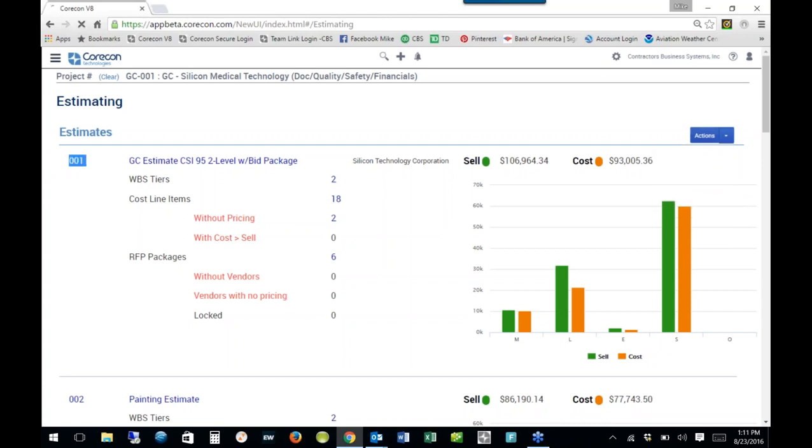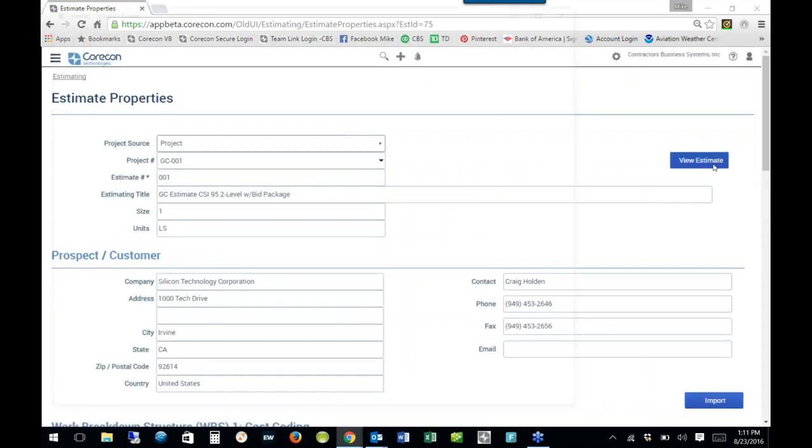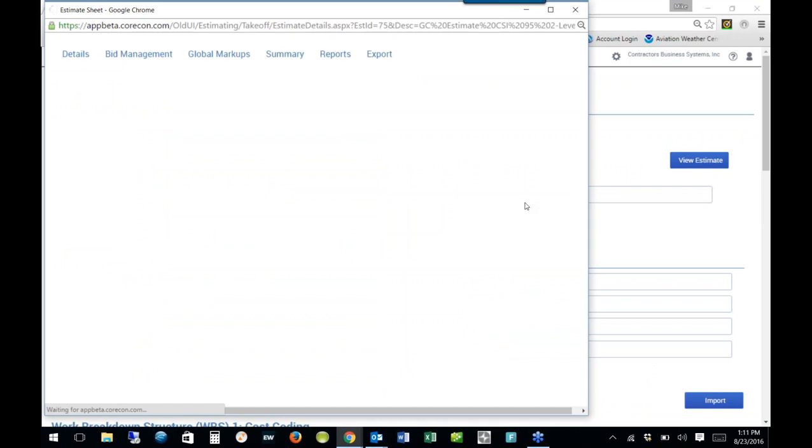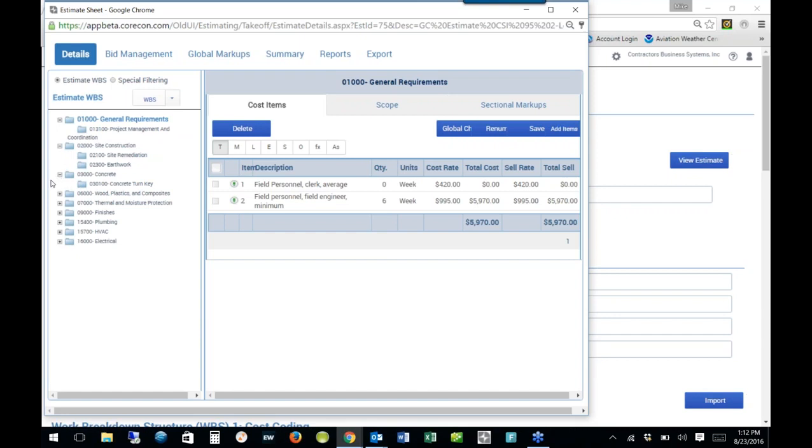Let's go ahead and drill into the estimate here. When we drill into the estimate, of course, we get to the properties and view the estimate in its takeoff sheet. Very quickly, I just want to chat a little bit about the takeoff sheet. Up here at the top, we have details, which is what you're looking at here. And down below, we'll have the work breakdown structure elements. When this moves over to project management, we define what level we want to be the job cost code when we move over to project management.